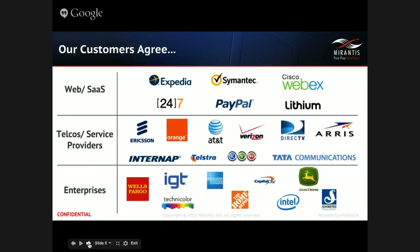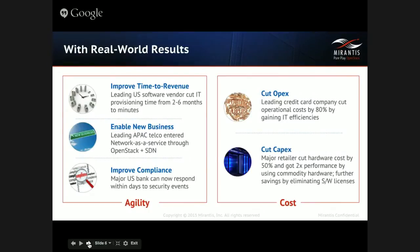So people who are using it, right, while it says confidential, this is not confidential information because it's out there, but you're going to see a lot of different companies that are listed up there who are doing OpenStack stuff. So, very, very quick.